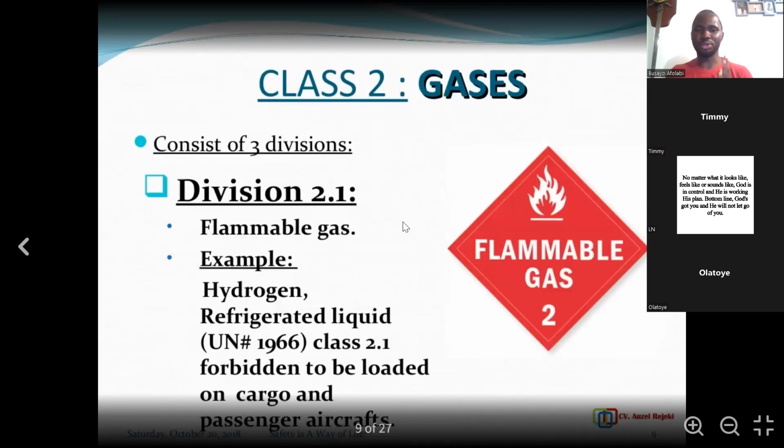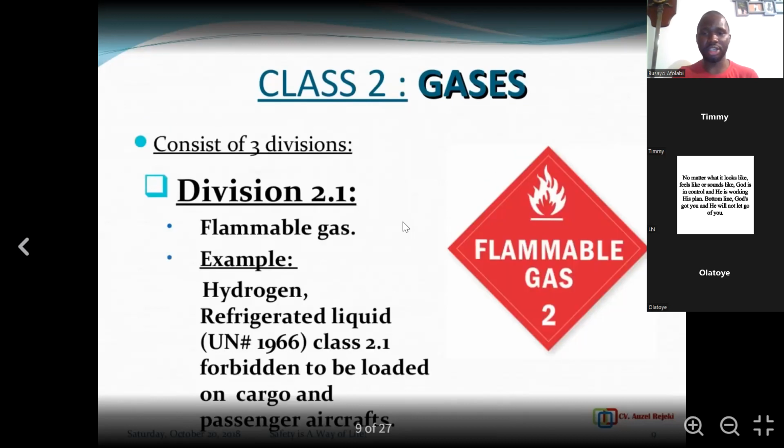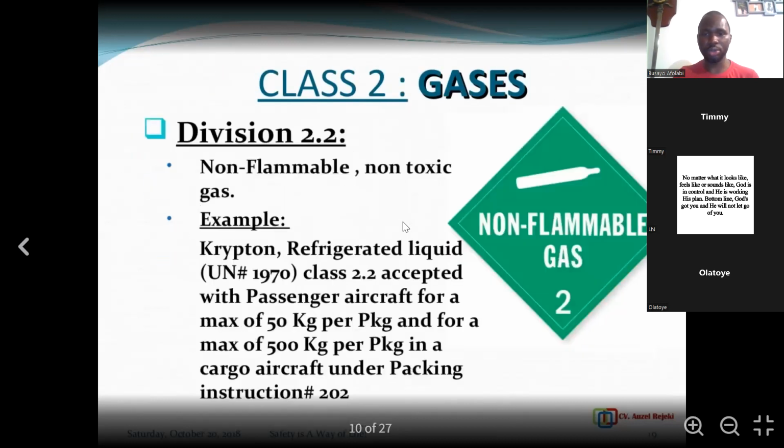So now let's go down to gases itself. And for the gases, we have 2.1, 2.2, and 2.3. In 2.1, we have the flammable gases, which is like hydrogen. And one of my ships carries hydrogen, and we have to comply with this a lot, and going through the IMDG code can be a bit tricky with this one. But once you see class 2, it's gases, and we have class 2.1, flammable gas, and 2.2, non-flammable gas, and that is non-toxic gas. You can see that the colors are changing as I'm going through as well.